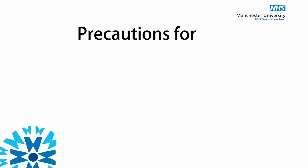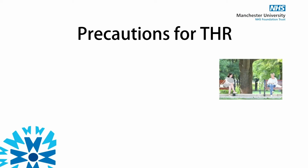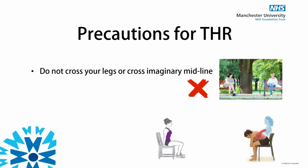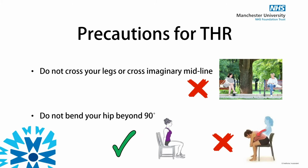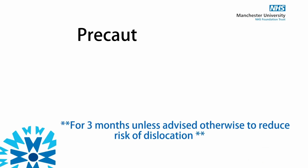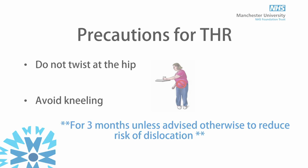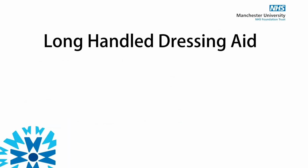To avoid potential risk of hip dislocation after your operation, we currently advise that you follow these precautions. Do not cross your legs or cross the imaginary midline. Do not bend your hip beyond 90 degrees. Do not twist at the hip. Avoid kneeling for approximately 3 months after your operation. We strongly advise you to purchase long-handled aids prior to your surgery. This will enable you to adhere to hip precautions.